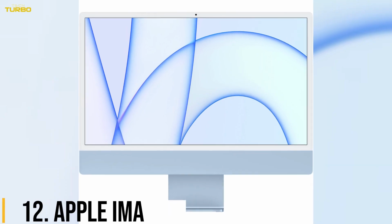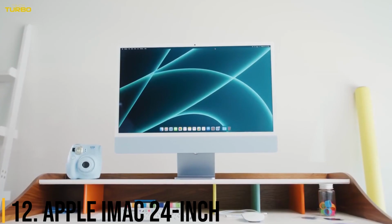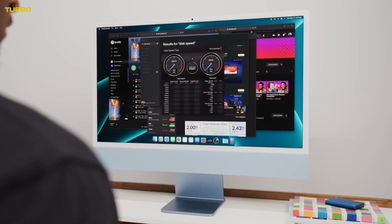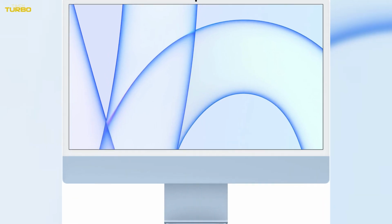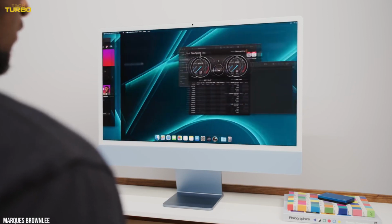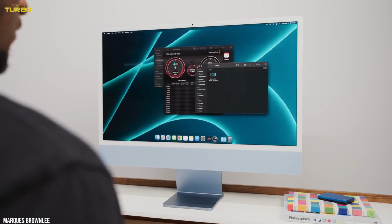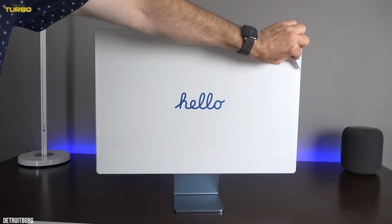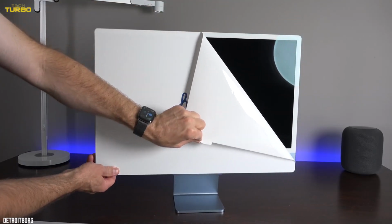12. Apple iMac 24-inch. 11.5 millimeters. That's how thin Apple's new iMac is. This slender frame is made possible by Apple's new M1 chip. Previously, Apple put Intel tech at its core and connected it to various components to build its Macs. Now, the company has channeled its work on smartphone and iPad chipsets to build a complete system on a chip.